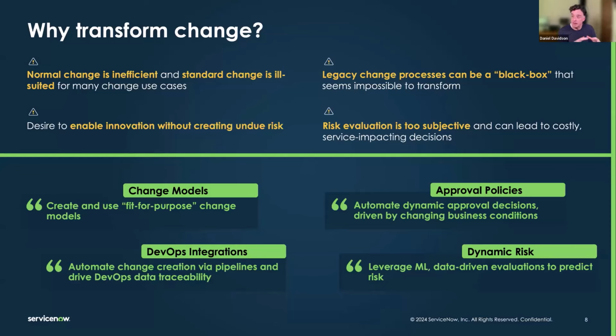And that means we need to have a different way of doing different changes. So what we're doing is we're breaking change down and starting to look at it as a set of components that we can wire together to make specific types of changes. And these go beyond traditional, normal, standard, and emergency changes.